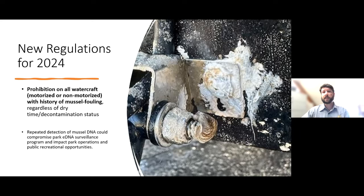And this is also why education is a huge component of our efforts, because a lot of those other things like plants can be brought in by means other than boats, say recreational equipment, angling equipment. And so we are trying to get the message out of clean, drain, dry, because we know that is effective at preventing the transmission of most AIS from one water body to another.